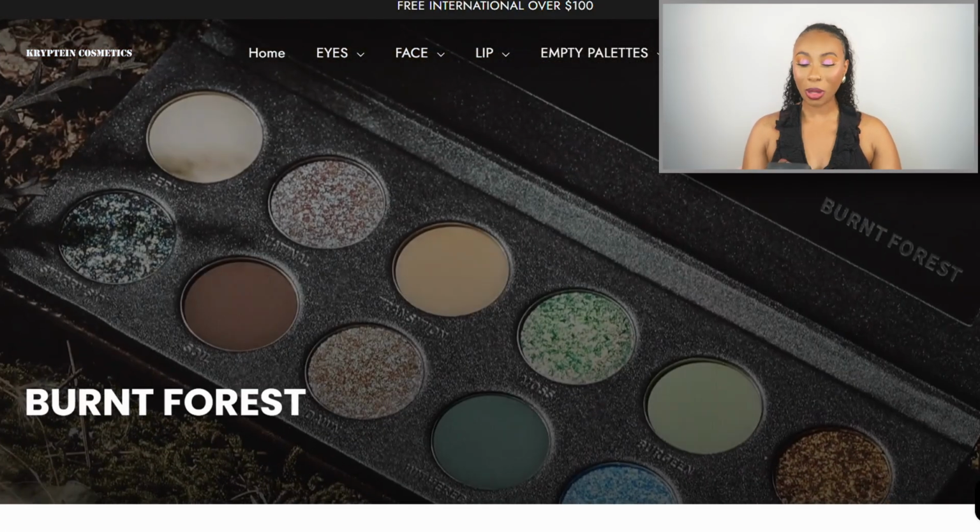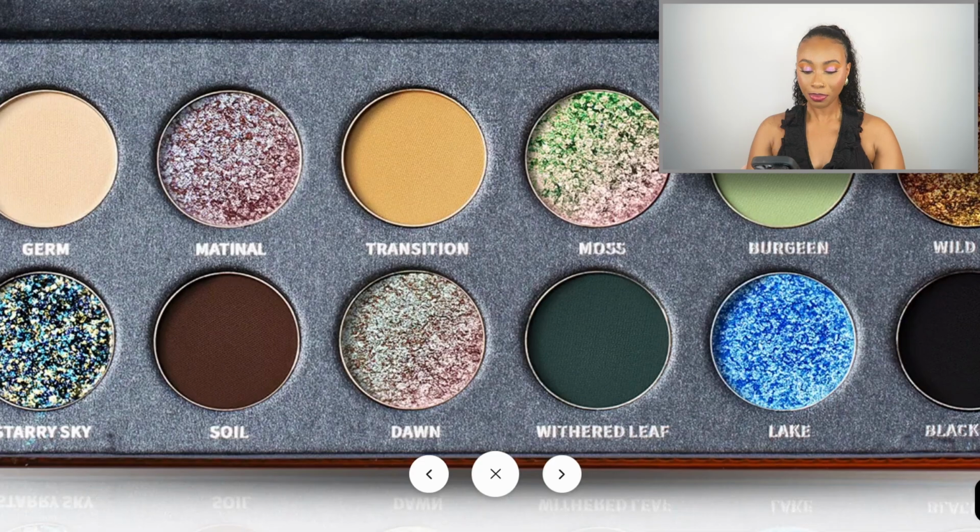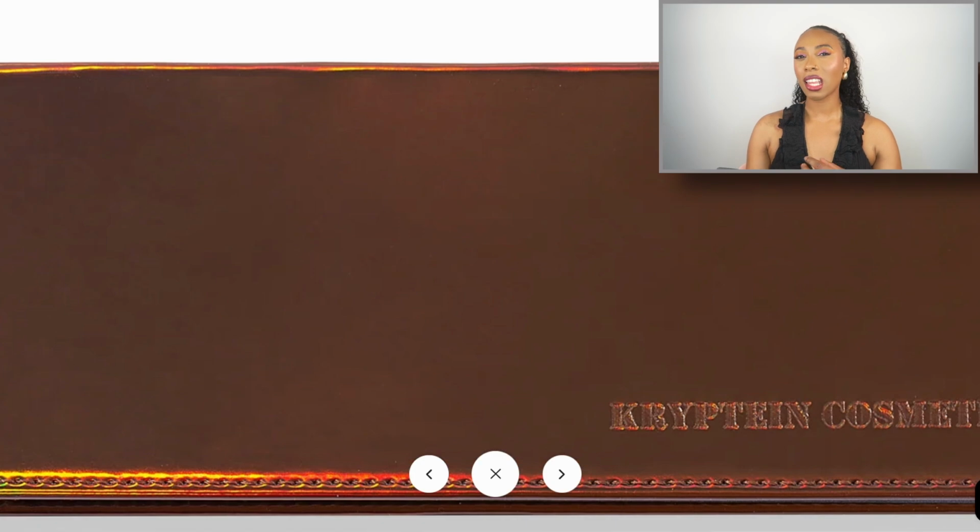So the next palette we're gonna talk about is by Krypton Cosmetics, and it's the Burnt Forest palette. Oh my God, it's sold out. Of course it is. So I'll have to stalk this one if I want it. It is $65. I am just so drawn into these shimmers. It has a lot of light shimmers and a lot of rich shimmers. I don't know though, for $65, if I can rationalize 12 shades.